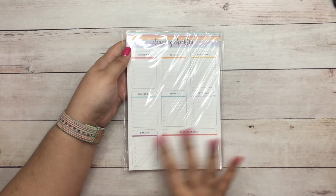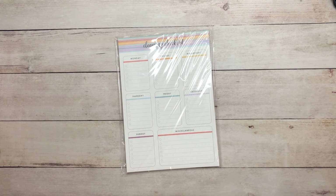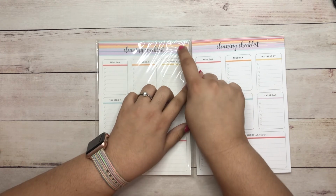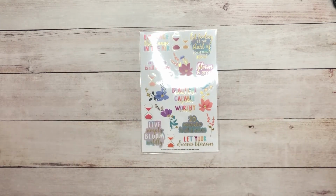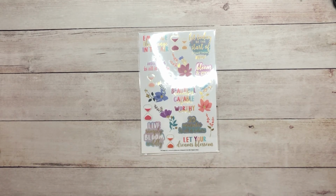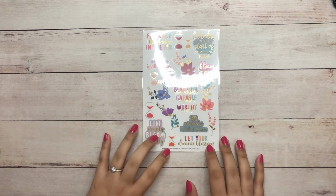Again, the same cleaning checklist that I just showed you. Now I'm going to have two of those. And yeah, actually it's kind of different, the color behind. Nonetheless, now I have two and I'm so excited. Also included are these gorgeous, gorgeous stickers. Love the colors, love what it says. Those are the kind of stickers that you see and you do not want to use them, but at the same time, you want to do something with them. So I'm very, very excited for these.